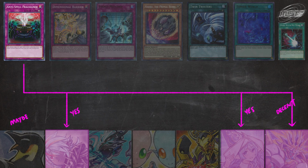Against, say, Branded, yes, this is a really good card because you just stun them out. You just basically flip it as the first thing you do and then hope that they don't have Twin Twisters for this card, because let's face it, even with Super Poly, even with Branded Opening, you don't really care that they have those cards because they don't have anything to really summon after the fact. They can't use their Branded Fusion. They're just kind of locked out. And they can't even use Branded in Red on the opening turn because there's nothing in the graveyard for them to actually add back. So there's that going for them. So Anti-Spell Fragments, definitely one of the better choices here.